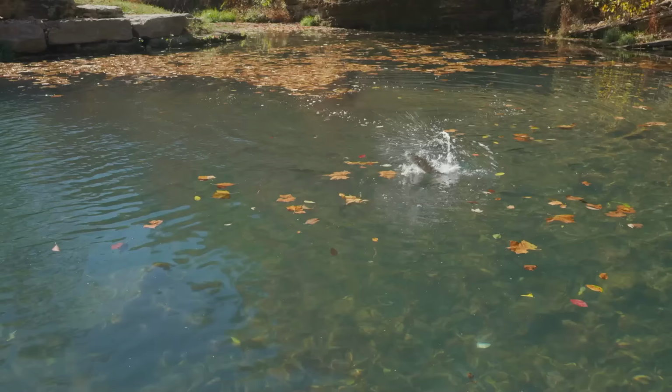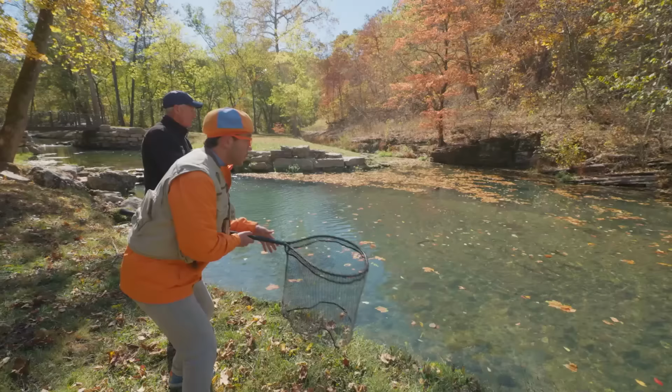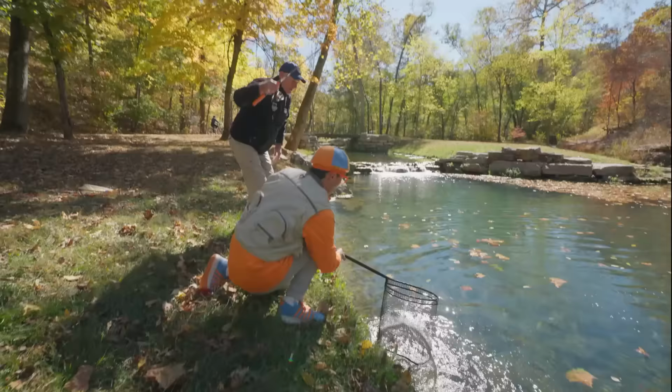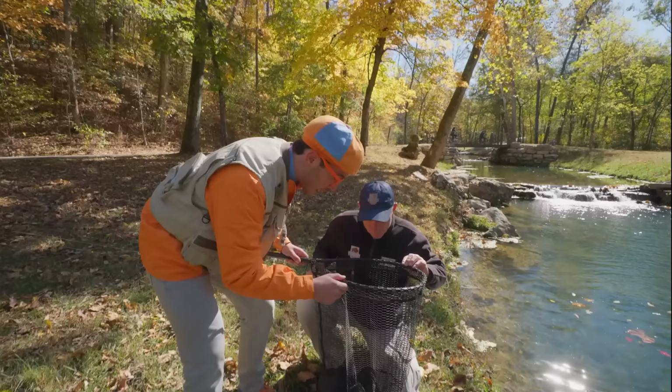Oh, there's another one. We got one! Yeah! I'm gonna see if I can catch him in my net. Boy, look at him splashing and jumping. Whoa! Yes. Here we go. There you go. Good job. Whoa, look! We caught a fish! Oh, here we go. Yeah. Wow, that's amazing. It looks like it's a rainbow trout.